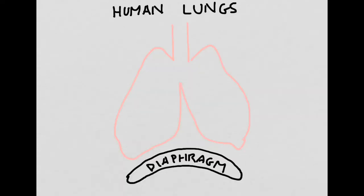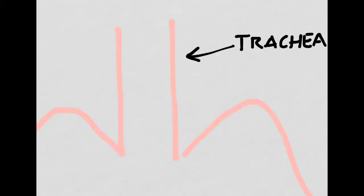We're going to start our study of ventilation by taking a look at a set of human lungs. Here you can see the patient has both a left and right lung, and that directly underneath them is the diaphragm, which helps to push air in and out of the person's lungs. The first structure we're going to take a look at is going to be the trachea, which is this structure right here, and which you also might have heard referred to as the windpipe.